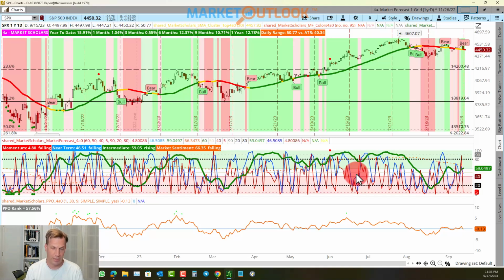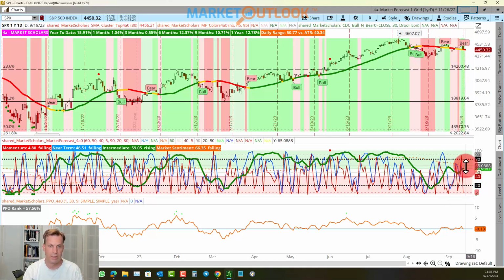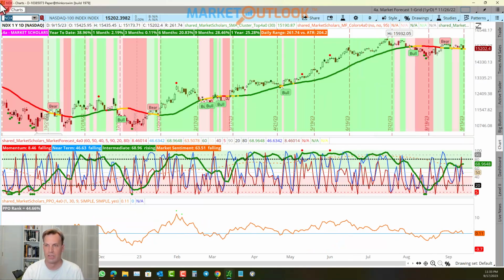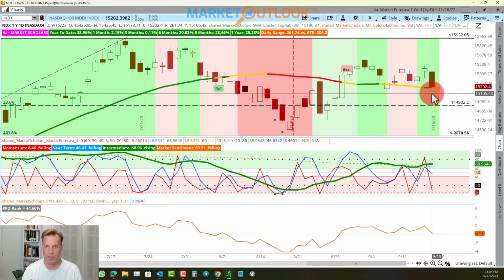It brought the near-term line down. The near-term line had poked its toe into bullish territory yesterday, and it's back down below its intermediate line again. The intermediate line remains below market sentiment, though it's still rising. So you have the dark green shading, even with the fact that we are back below a falling moving average, which is why the line has turned red. Dark green shading and a red line is not very common, but that's the combination we happen to have right now. Let's take a look at some of the other indexes. Looking at the NASDAQ, falling to its moving average, just barely above it.